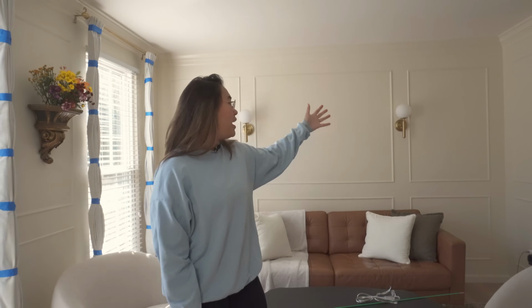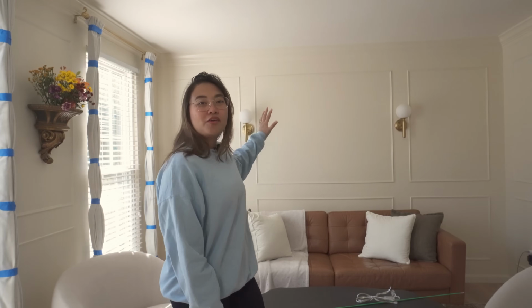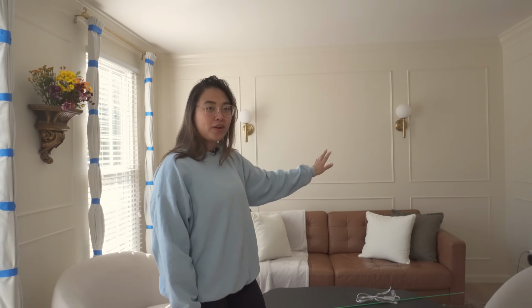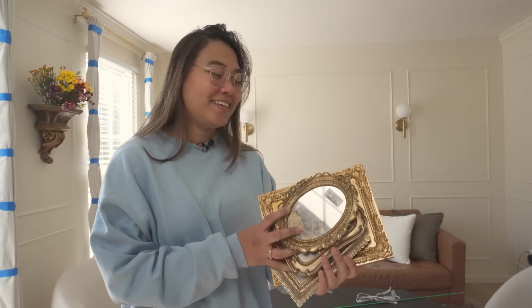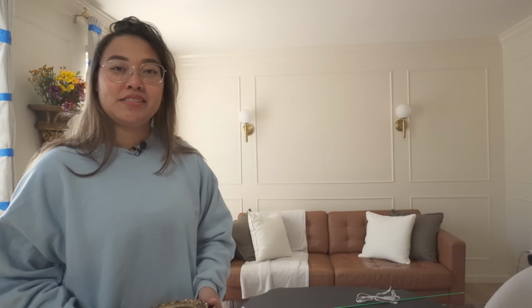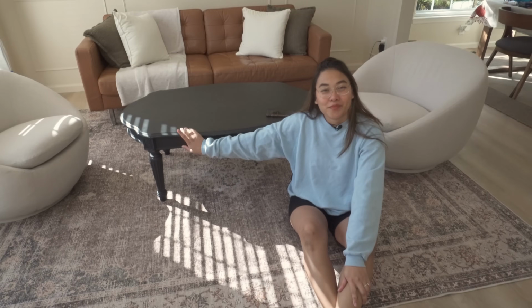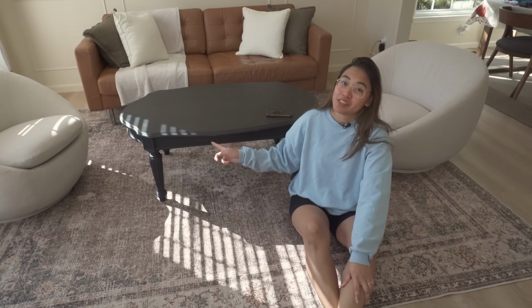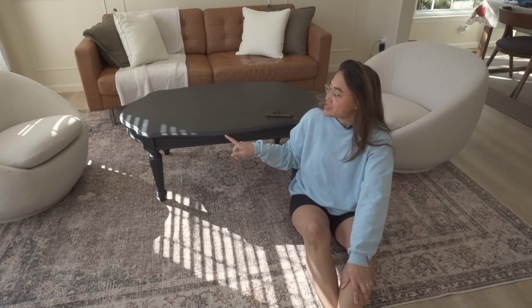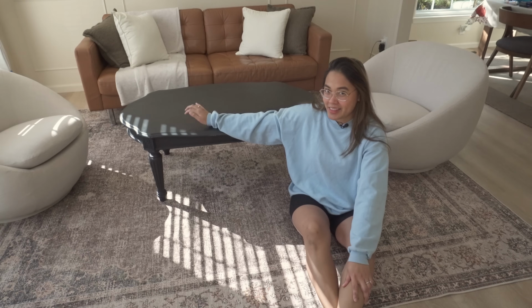And for today's episode, we have to do something with this blank wall right here. So I was thinking maybe a little bit of a gallery wall situation. And in the previous video, I did mention I bought this coffee table for $25 from Goodwill, which is such a steal. So I will be fixing up this table for us in this video.